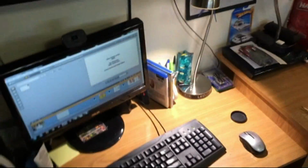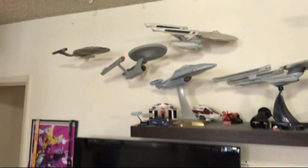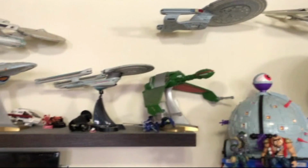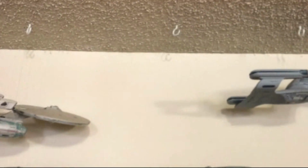This is my desk where I do all my editing. You can see that I'm working on a video right there. And this is what you guys always want to see. Here's my Star Trek ships. Now that's not really put together well because that is actually supposed to go there. I gotta hang it from that.